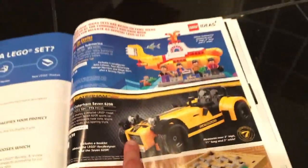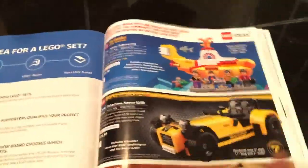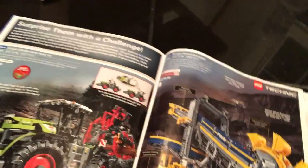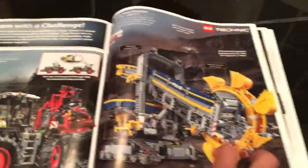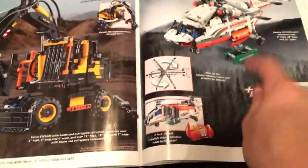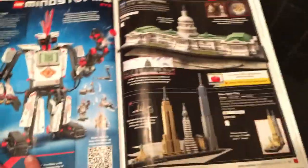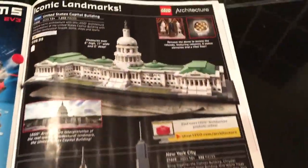VIP stuff. Then you got Ghostbusters. I really like this one, but I don't think I can afford that. You got the Caterham 7. Beetle, Mini. I like these two. Technic, this thing, and this thing. This thing, and this thing. They have like 1,000 commercials for this thing. Mindstorms keeps going up in price. Should have got it 5 years ago when I wasn't into Lego.